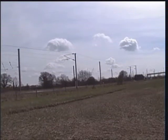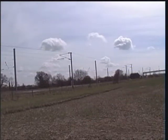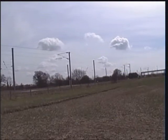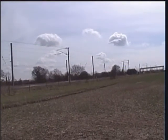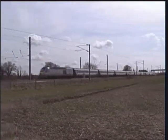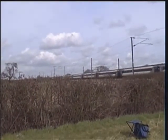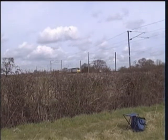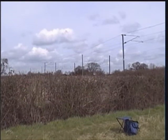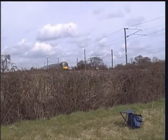Rather caught us unawares. We was expecting the cross-country unit from Stansted to Birmingham, and we double header one way and a single the other, so I just didn't follow anything. Hope that come out all right. That's the little unit, cross country.